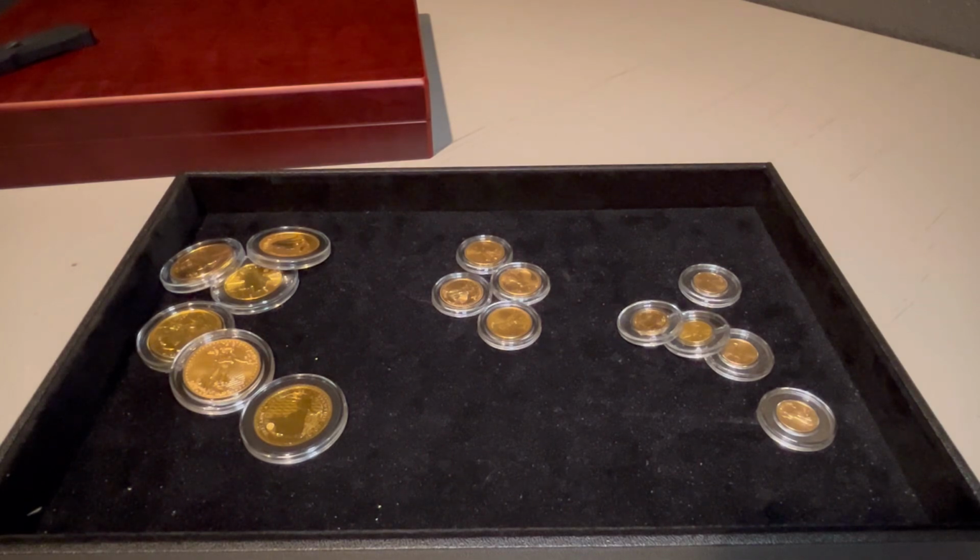I'm still buying, but I'm gonna wait to get another ounce of gold when the prices come back down to between like 2,150 to 2,200. So yes, there are people out there still buying. Hope you guys took something from this.